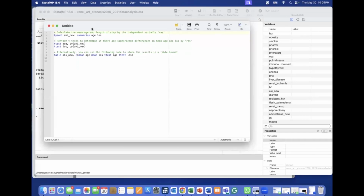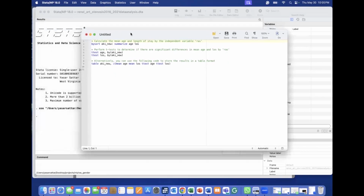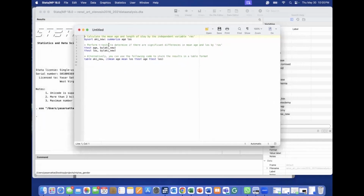I pull the data, and now let's suppose I have no idea what the coding is in this software. So the software, ChatGPT, has given me all the codes. So I know my independent variable. Let's suppose everyone has renal artery stenosis to begin with, and I'm taking patients with AKI versus no AKI, and that's my independent variable. And let's suppose I want to see their age and length of stay, right?